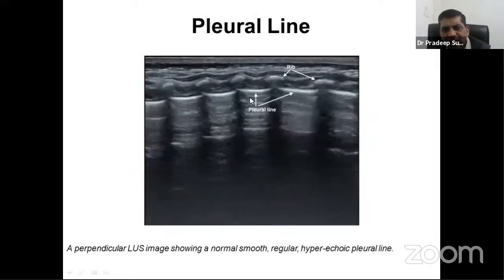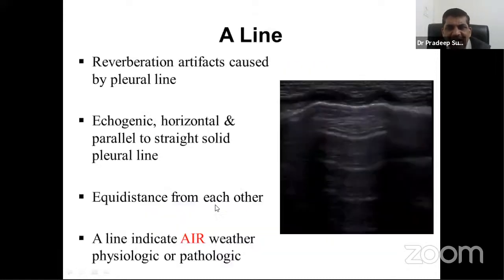When we talk about the normal lung ultrasound, you will see the ribs, subcutaneous tissue, and intercostal spaces. Beneath that, this echogenic white line, normal, smooth, regular, hyperechoic, is the pleural line. And below this pleural line, there are horizontal, echogenic, parallel lines, equidistant from each other. That's nothing but the A line. A line indicates there is air in the lungs. The importance of the A line is that air is there, and that air could be physiological or pathological. So this is the A line of the lung ultrasound.